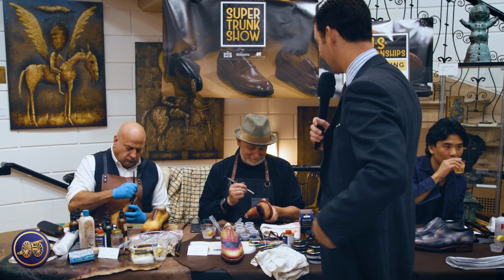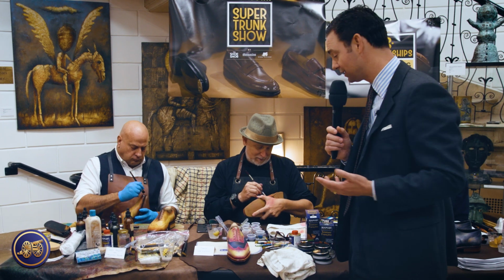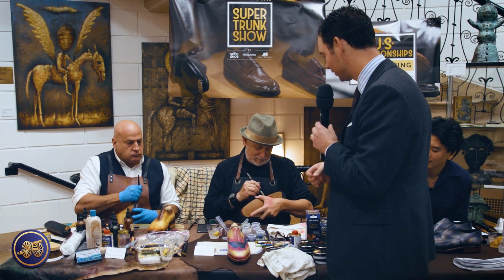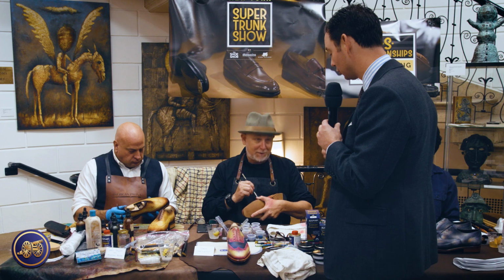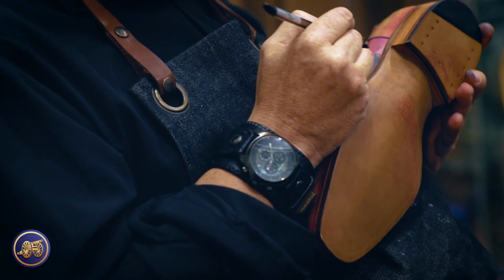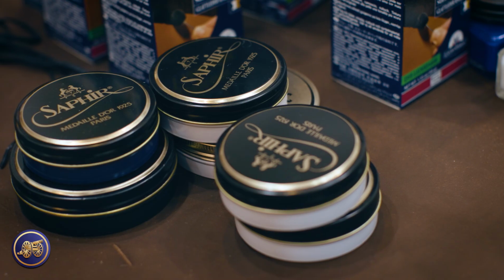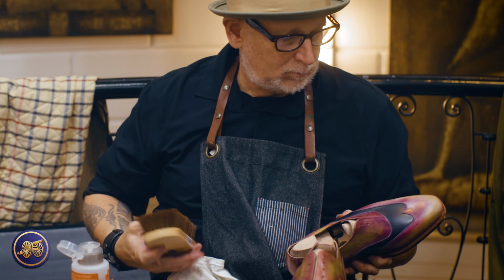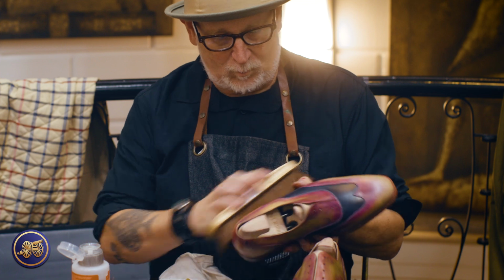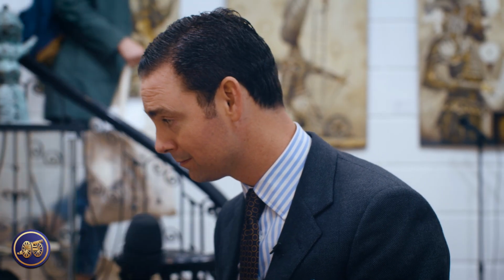Yeah, well, it's a great illustration of just how far the cream and wax polishes can take a shoe. At this stage, in some ways, it can almost look a little bit dull, which it is. And then, with the use of the SAPHIR shoe polishes, the cream and wax polishes, you really bring it to life. Would you say that, through the polishing and the use of cream and wax polishes, you're able to also add dimensionality and even more character to the shoe?